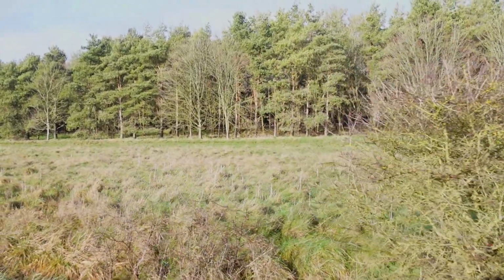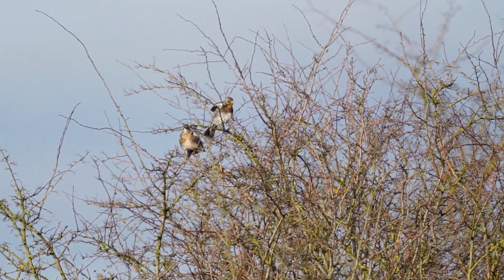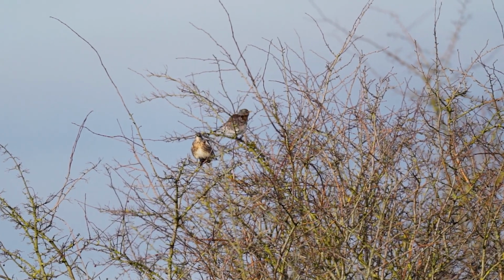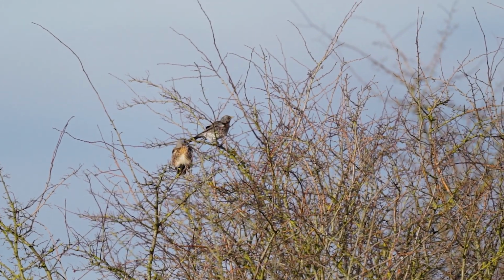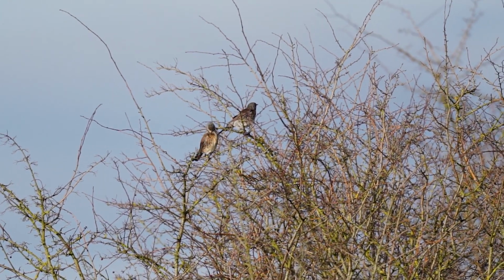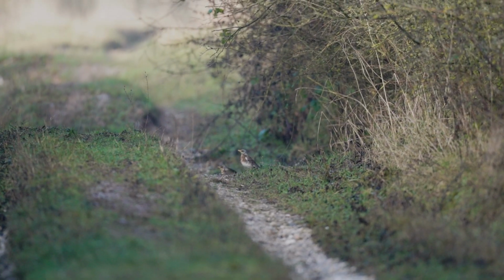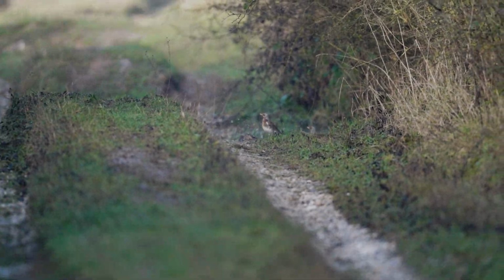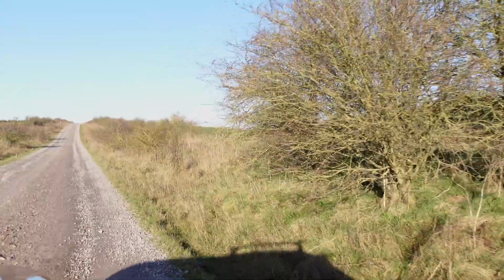So we've just seen a flock of fieldfare, probably about 30 fieldfare. This spot here is fantastic for stonechat, so if I find one I'll stop and I'll take a picture.